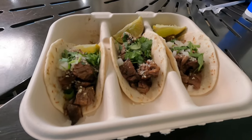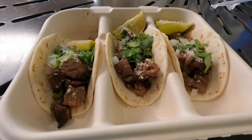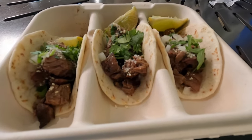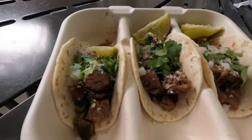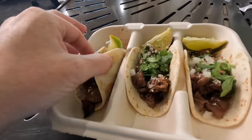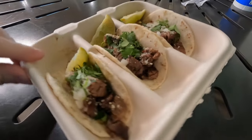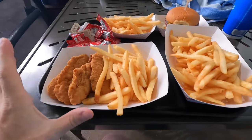Amy's food has arrived, and this is the carne asada tacos from Timbers. So she gets three of them. I see some cilantro in there, and we have some nice looking steak, some onions, some cheese on top. They're pretty small. This is hand comparison for my size. So, the tacos are fairly tiny. They're street tacos, but you get three of them, and they look very, very well done.